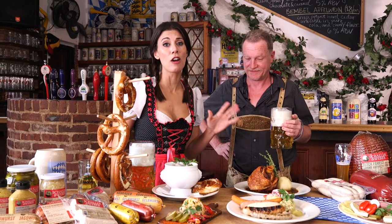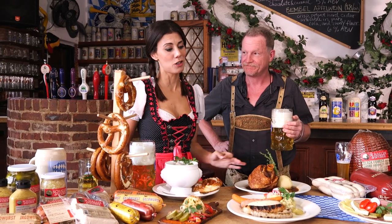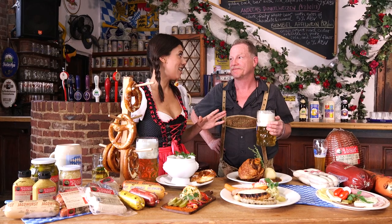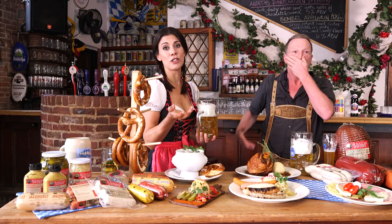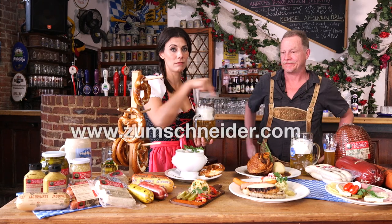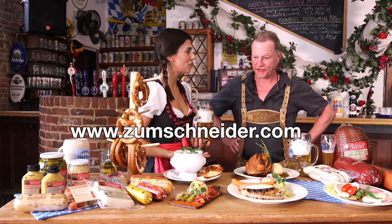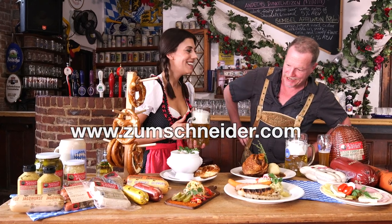Tickets for what is truly the best party of the year. Not just the best Oktoberfest party, the best party of the year. And it's 10 days? It's 10 days. You can get tickets at zumschneider.com, right there. See it? It's right here. It's floating. It's floating? Yeah. It's invisible. It's there. Wow.